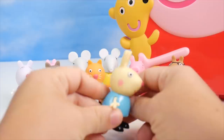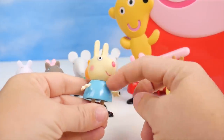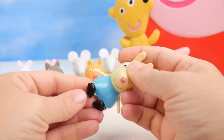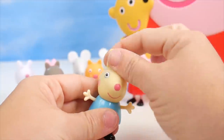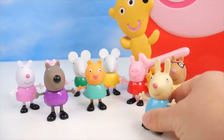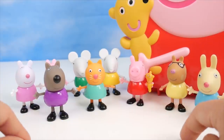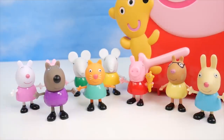And the last one in is Rebecca Rabbit. Rebecca is wearing a blue dress and all of the legs on these bend and the arms move. There's Rebecca's long ears and her cute little pink nose and a little bunny tail. How exciting. These are all of the characters that our carry case comes with. So Peppa has lots of friends to play with on her adventures.